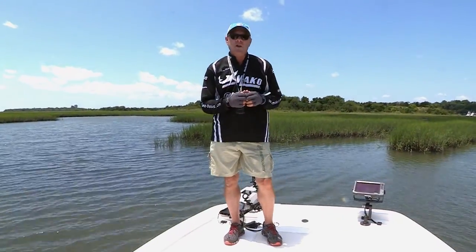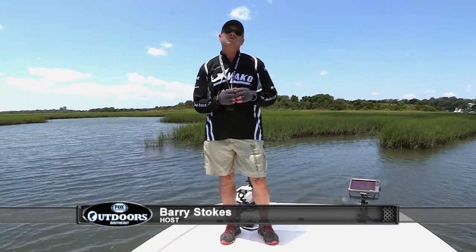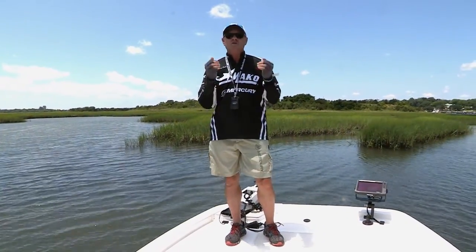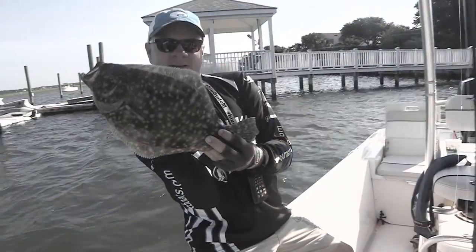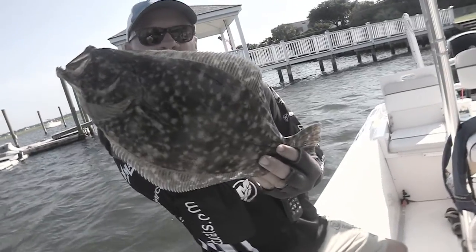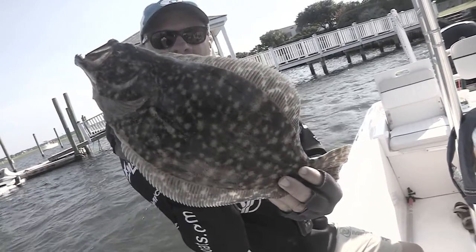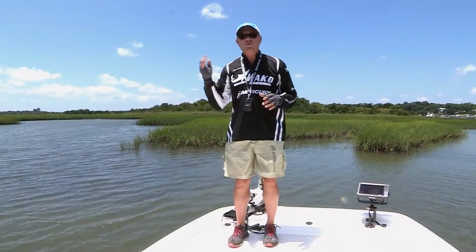Hey everybody, glad you're along with us today from Wrightsville Beach, North Carolina. Prime fishing habitat for flounder all up and down the coastline here. You've been seeing us catch these flounder off docks using the cover, the shade, and the piers to ambush their prey. We've done well so far, but we also caught a few yesterday.